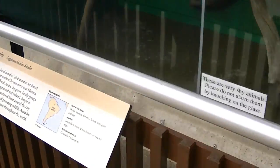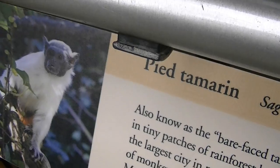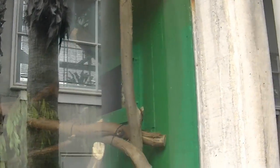and there's gonna be some. No, did you see that? He just jumped up. Hide tamarins, who you also can't really see. I think he went into this room actually.